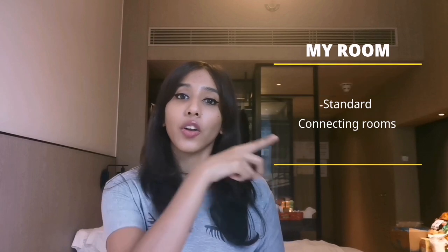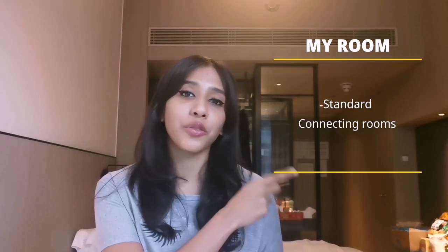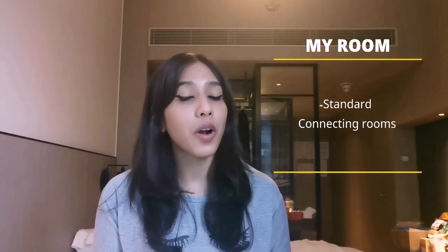So some information about my room. This is a connecting room. So my room is with twin bed and the other room is with king bed. Price for one night for one person per room is 500 Hong Kong dollars. I personally think that this is one of the best deals in terms of the price. So one set of connecting room costs 1,000 Hong Kong dollars. It's all included with 3 meals per day and also with the tax.